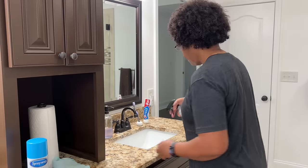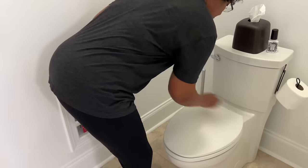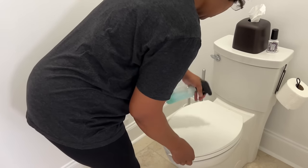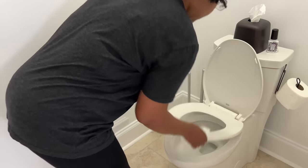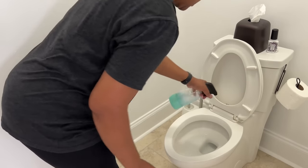I'm using a mixture of cleaning vinegar, water, and Dawn dish detergent to clean his sinks, shower, and toilet. I like to saturate the areas I wish to clean first, letting it sit while I do other things to give the product time to work. As a reminder, most cleaning products need time to work in order to be effective.